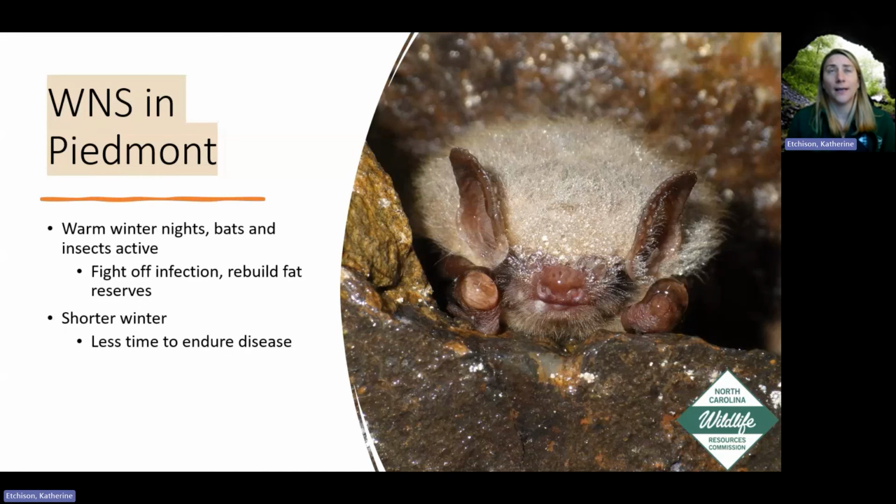We also see, even though we have 7 positive Piedmont counties where we have found the disease or the fungus, what you see here in this slide. If you can tell, that bat has just a little speck of white under its nose. That's usually what we see as far as fungal growth on these bats. We usually don't see bats just covered in the fungus. A lot of times we don't see bats with any fungal growth that we can detect with our eyes. That's very different than in the mountains, where pretty much every tricolored bat has some amount of fungus on it, and some of them are totally covered.